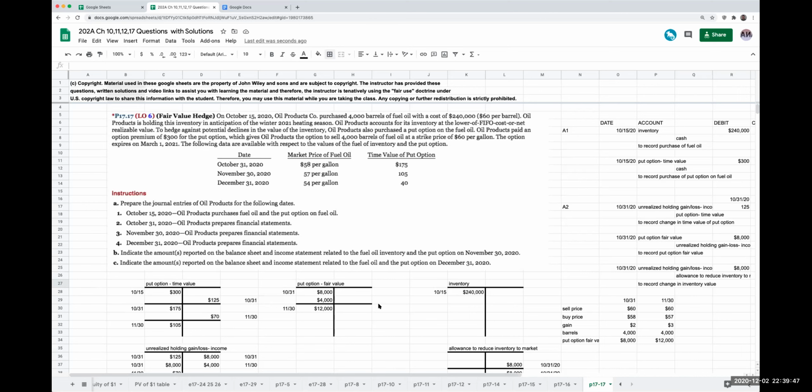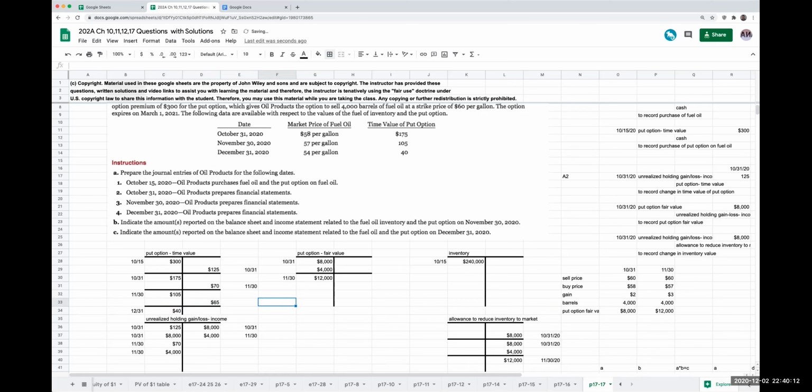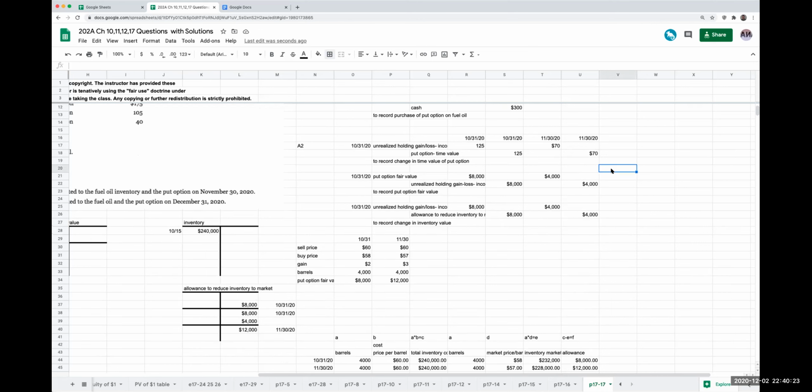So again, we have 3 components here. So let's go ahead and do the put option time value first. As of December 31st, my time value of my put option is at 40. So my adjustment here is going to be 65. So going over here to our journal entries, 12/31/20.